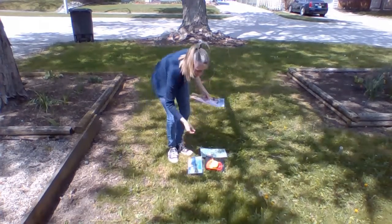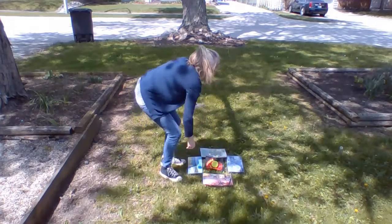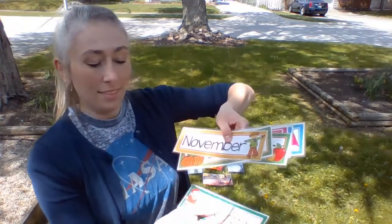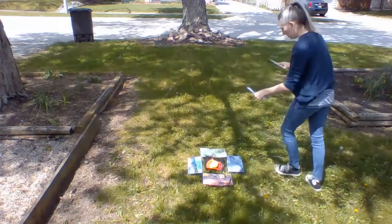And you can take up more space if you want. I'm just trying to fit in where the camera can see me. All right. And now I've got my 12 months of the year. And you're going to place those around or underneath your seasons where they belong.